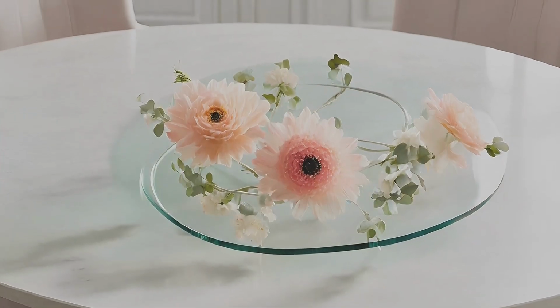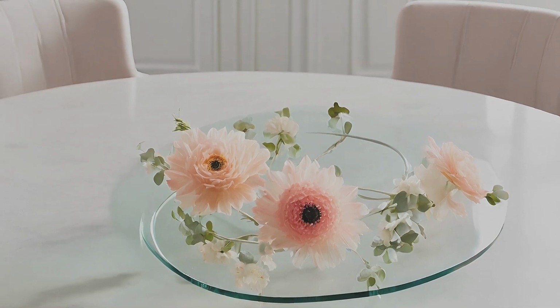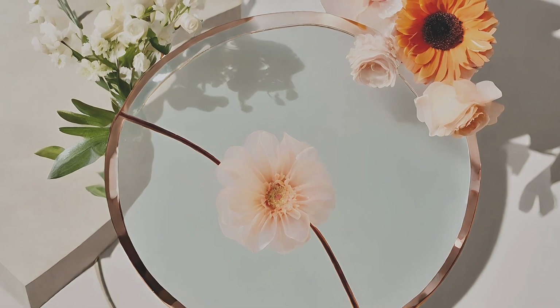Modern whimsy. Embrace contemporary design with a sleek round table adorned with flowers encased in resin. This artistic centerpiece doubles as a conversation starter, perfect for modern homes seeking a unique twist.